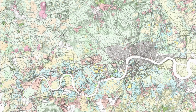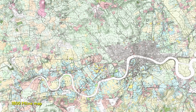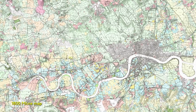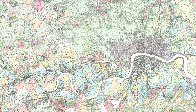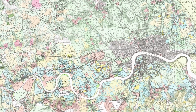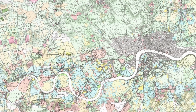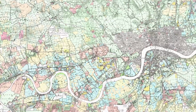A pioneering cartographer called Thomas Milne surveyed the land use around London in the 1790s and produced a 2 inches to the mile map. At the turn of the 19th century, 30% of the London area was still common land, to which locals had joint rights to use and exploit. On his map, Milne marked this common land in the colour orange.